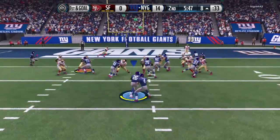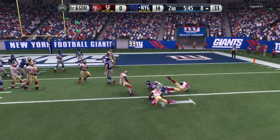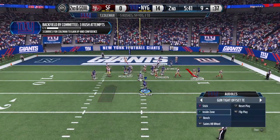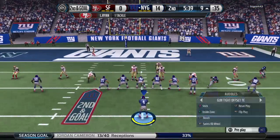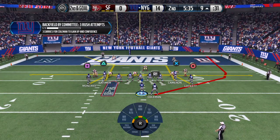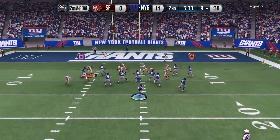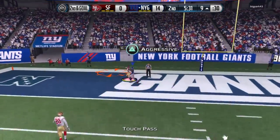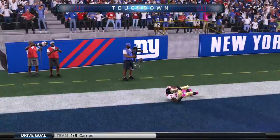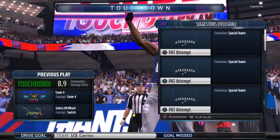First and goal. Here's the handoff and no running. Ryan's the one who made the big stop. Second and goal from the 9. Makes the catch. Touchdown. Another touchdown early in the second quarter.